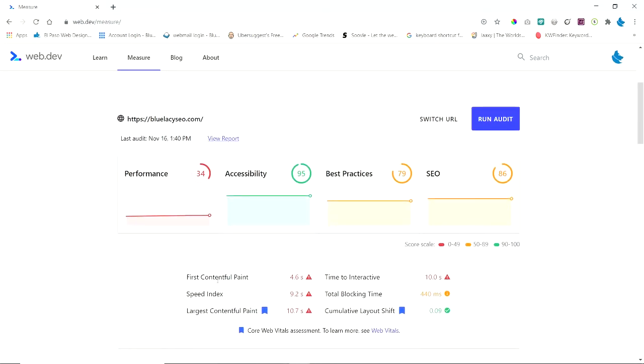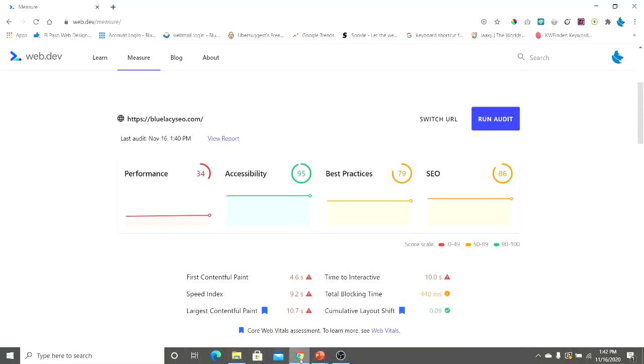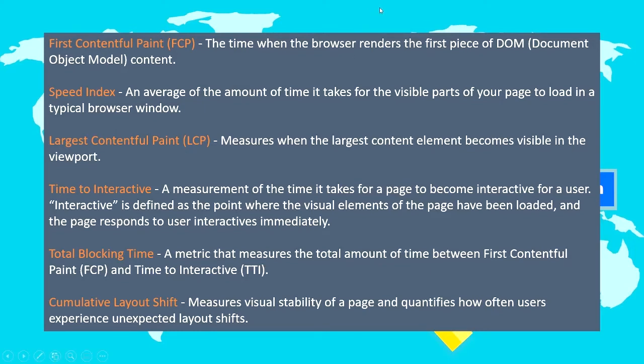So here is the performance. And they have all these signals here. First contentful paint, speed index, and I've got these red triangles, which means it's not good. The only good one I have is cumulative layout shift. So let's go back and look at what some of these are, because this is very technical stuff. First contentful paint. That's the time when the browser renders the first piece of DOM, which stands for Document Object Model. Doesn't really help us a lot.